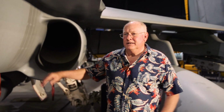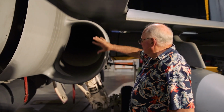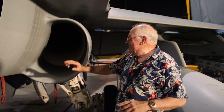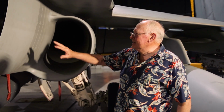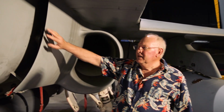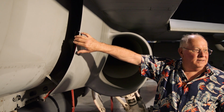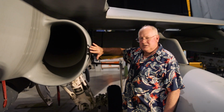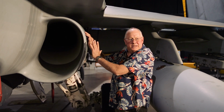So I mentioned that this aeroplane is limited to Mach 1.7. As you can see, it's just got a simple pitot intake. So there's no spike, no cone. All it's got is what's called a splitter plate. And so the shockwave forms on here, and at Mach 1.7 or thereabouts, the oblique shockwave is sitting just outside the intake here.